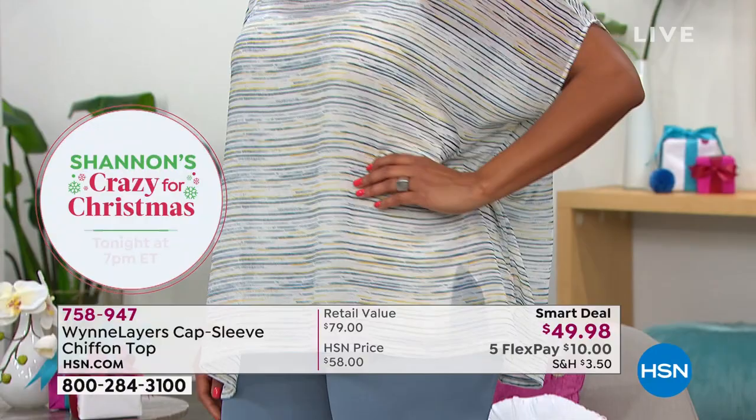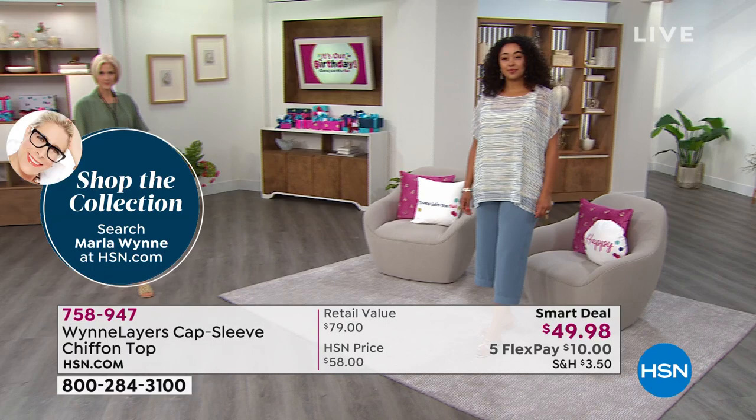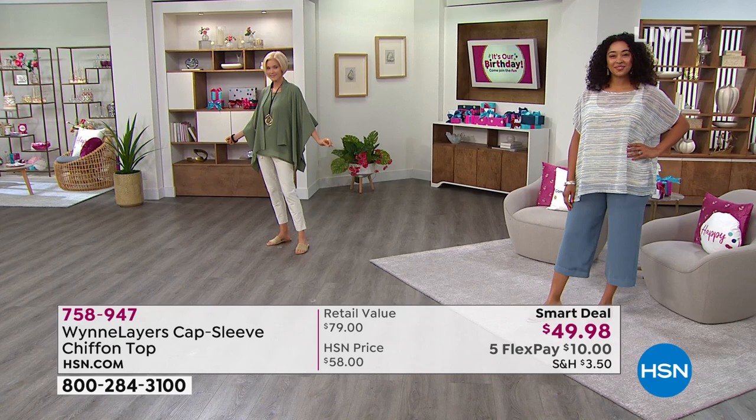And then we're going to show you in a minute all the other different pieces that go over it, because that is what's important about this piece, right? You can wear it by itself, but once you start layering pieces on top of it, that is what is important. For example, you can put this piece with it. Very nice.